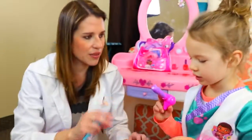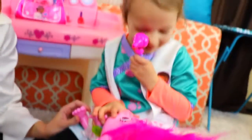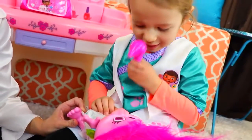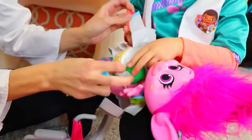Can you look in her ears for me, Nurse Ava? Let's see. Yeah, look there. How do they look? Do they look okay? Yeah. Okay, wait, look in her eyes. Oh. Maybe she needs a diaper change. Oh, maybe. Oh, here's what is in here. Ew, Poppy, did she go a green poop?